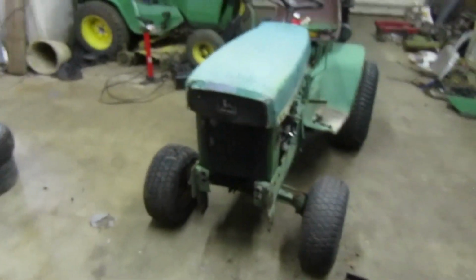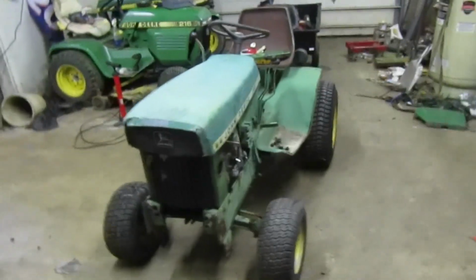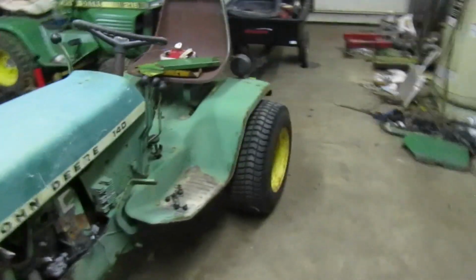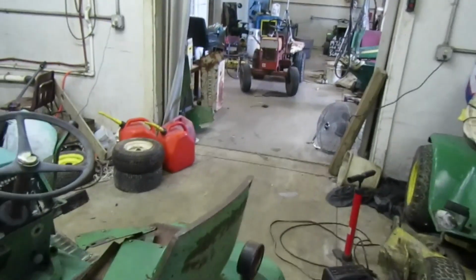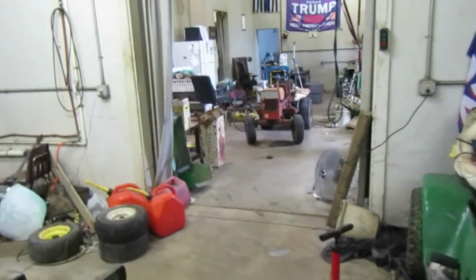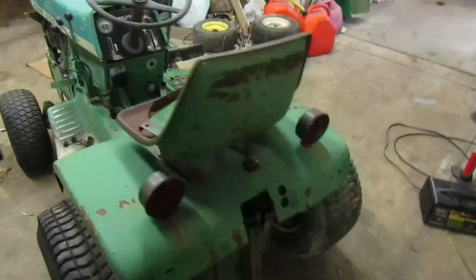I've wanted a 140 now forever. I finally got a 140. I'm very happy with it. I'm very excited, if you can't tell, to start working on it. Like I said, though, I've got other projects I'm currently working on, so I'm going to put them first. This will be probably a little bit later project.